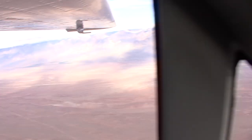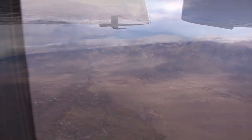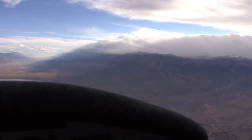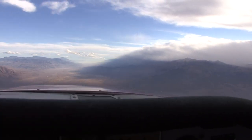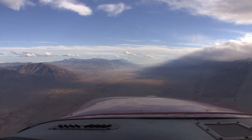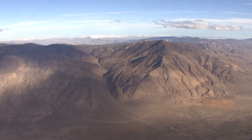To the left, the White Mountains, peaking greater than 14,000 feet. Below, the eastern California town of Bishop. Clearing skies to the south is good news, but there's more to it than that. This is the Owens Valley, called the Land of Little Rain. But let me tell you, it's got wind and turbulence in spades.